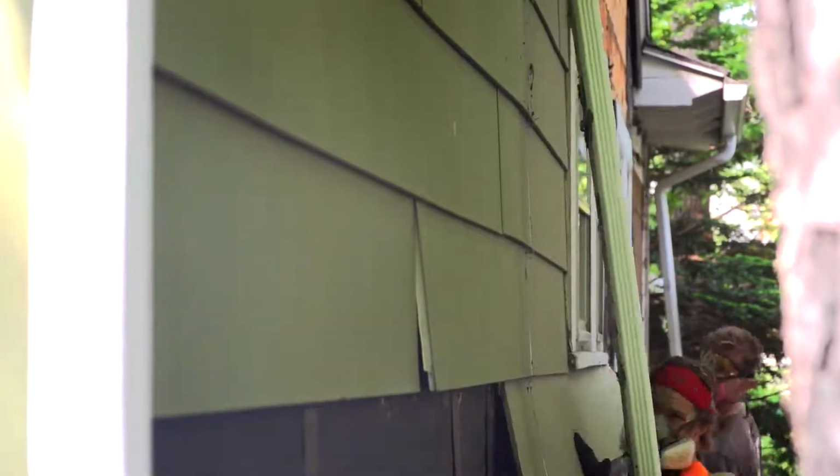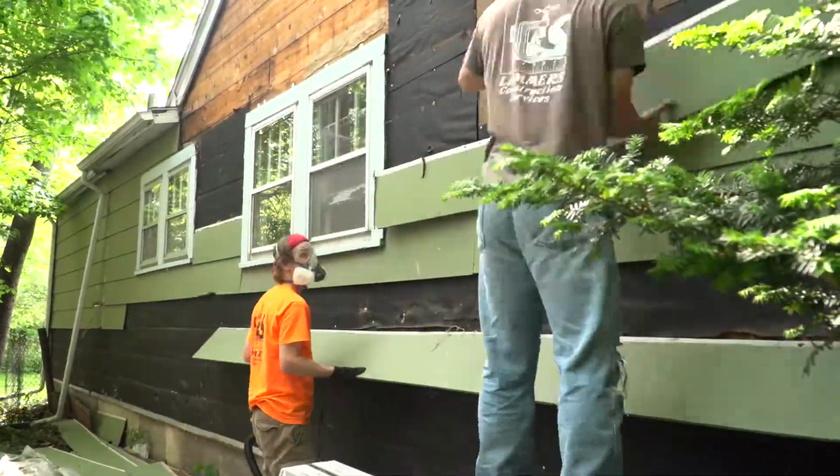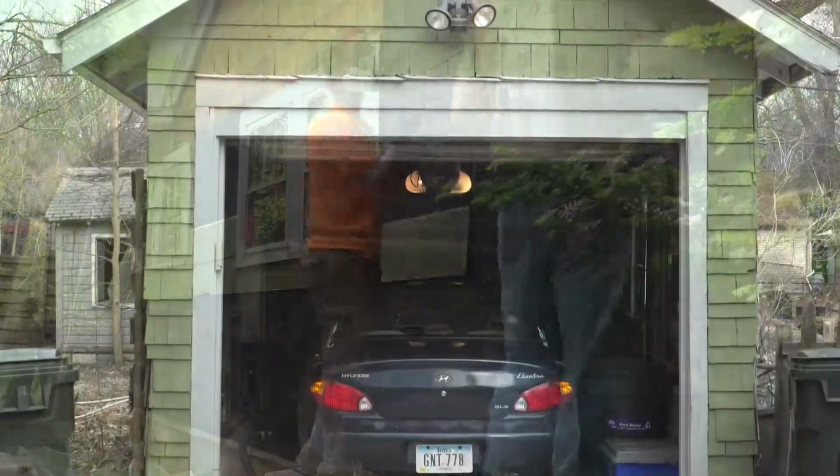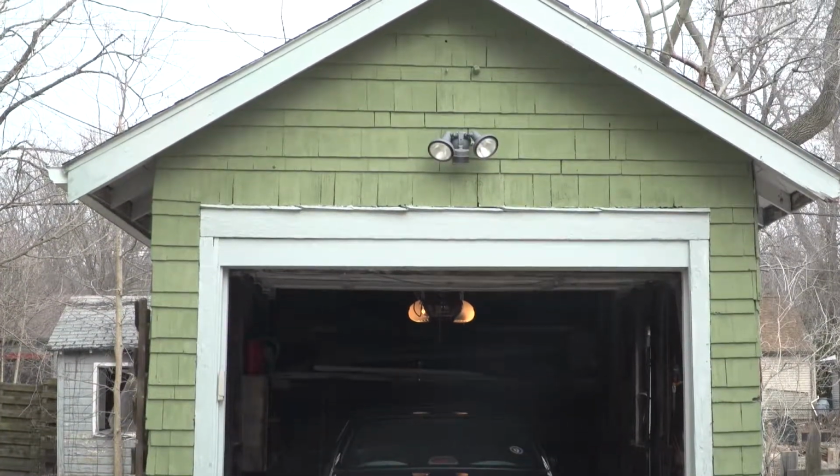Typically, the fund will first look at preserving historic materials. If that's not an option, as was the case with Rebecca's home, the next step is to determine the best alternative. And we also knew that the garage was a good example of what the house probably had for its original siding.